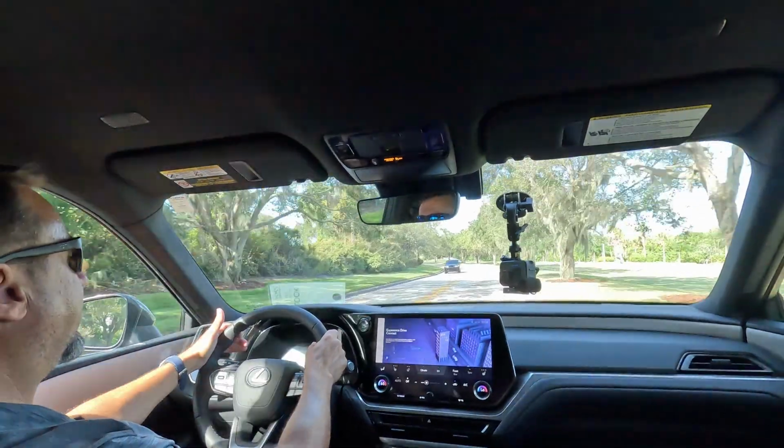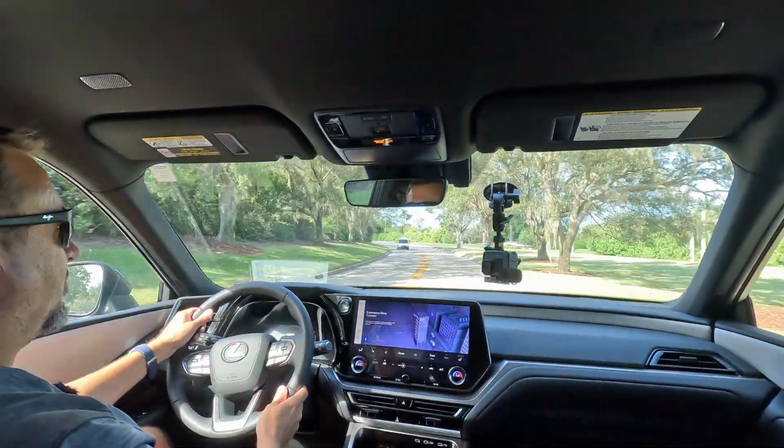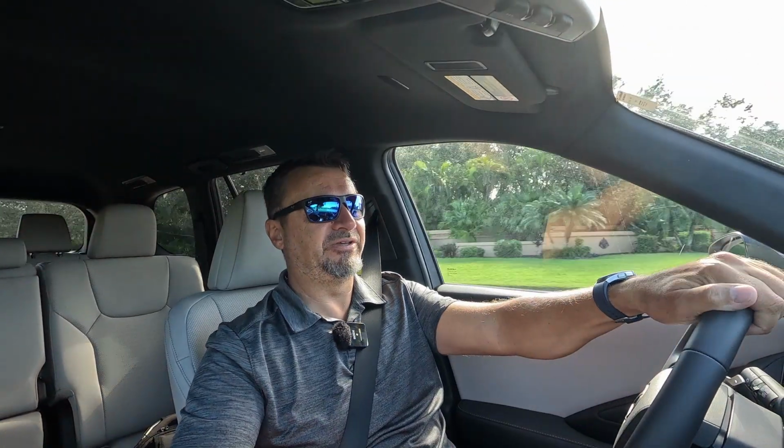And nice and smooth, got it up to about 60 miles per hour, and it's a smooth acceleration. It's definitely not gonna knock your socks off or anything like this, but it's gonna take you and merge you into traffic. There's no question in my mind. This is the sport mode right here. So yes, we could hear that engine. This is a 4-cylinder engine, turbocharged. There's no hybrid assist. I haven't test driven the hybrid engine on the TX 500.